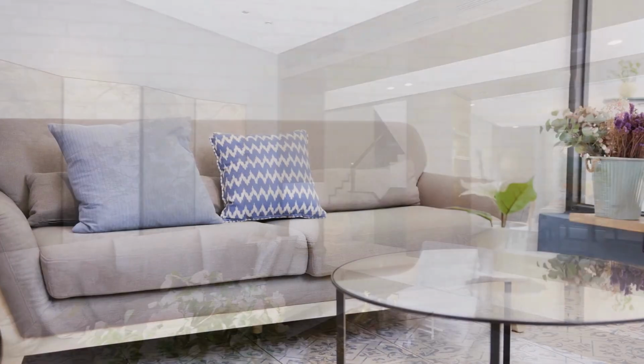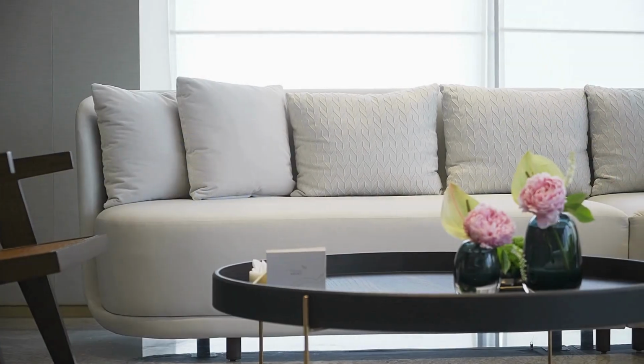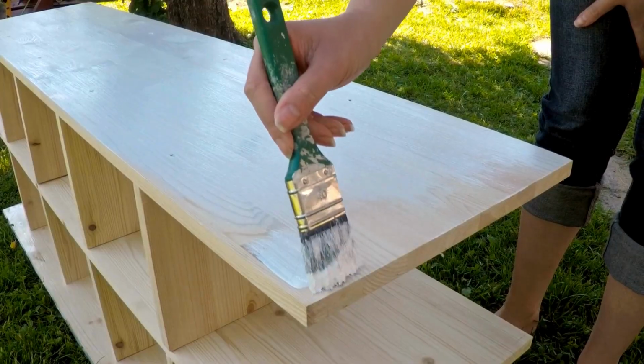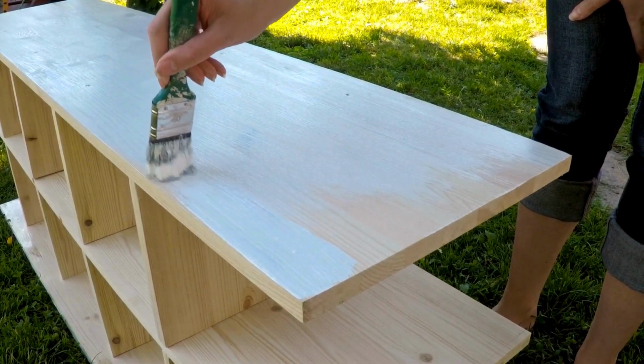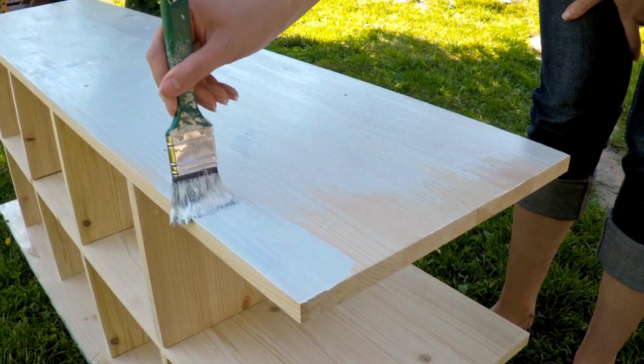And let's not forget about furniture. You don't need to spend loads of money on new items. Instead, try painting an old piece you already have. This old dresser, for example, went from drab to fab with just a coat of paint and a bit of elbow grease. You'll be amazed at how much life a simple paint job can bring to your furniture.